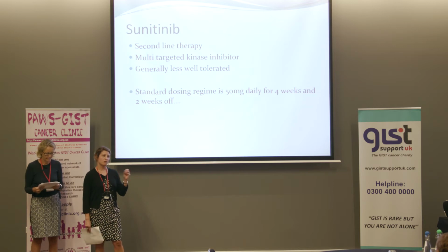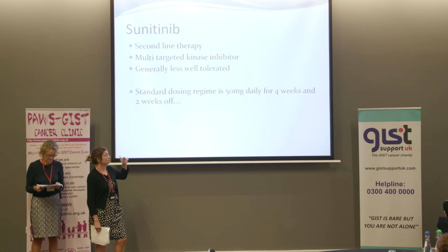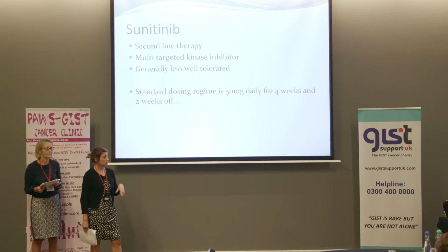Basically, when the trial was done looking at GIST, the dosing regime that's up there was the one that was used. So it was using a dose of 50 milligrams, which you take every day for 4 weeks, and then have a 2-week break from treatment. And I have to say that dose, I find, for some patients can be quite difficult to tolerate. So people may be on that dose and the side effects can come on quite quickly.